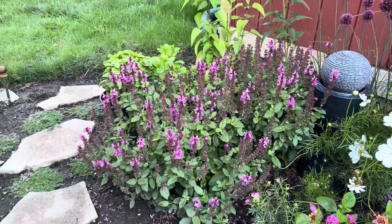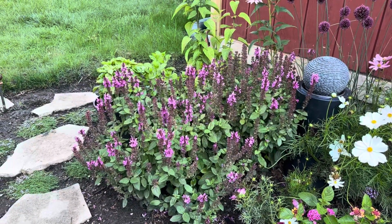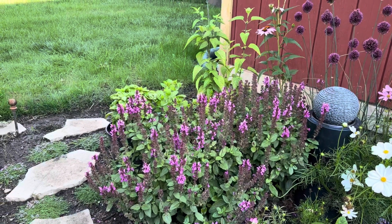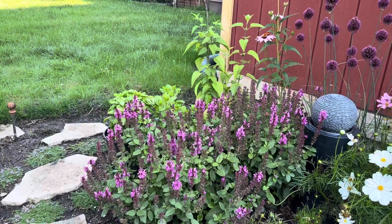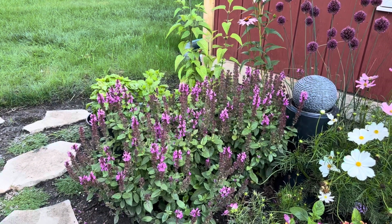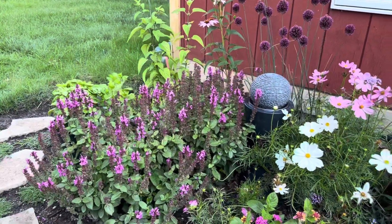It was one of the first to bloom in the spring, and when it was done blooming, it had big buds ready to go, and so once I cut off the spent ones, it was in full flush again within a few days. So I do love this one. I would highly recommend this particular flower.